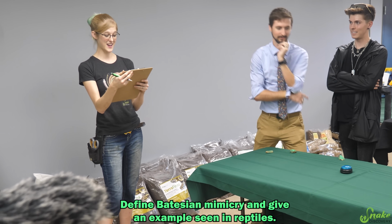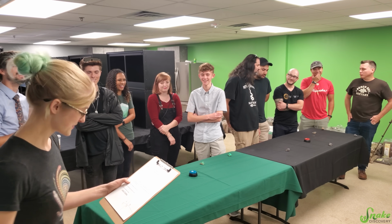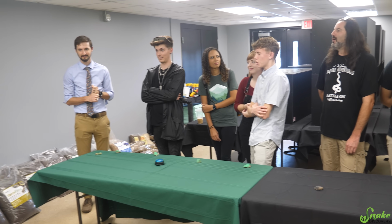Define Batesian mimicry and give an example. Oh, of course, Clint hit that one. Okay, so Batesian mimicry is when a non-dangerous species mimics a dangerous species. An example of this would be all the tricolored milks and king snakes. Perfect, you got it. Nice. So we are currently at green team 2, black team 3.